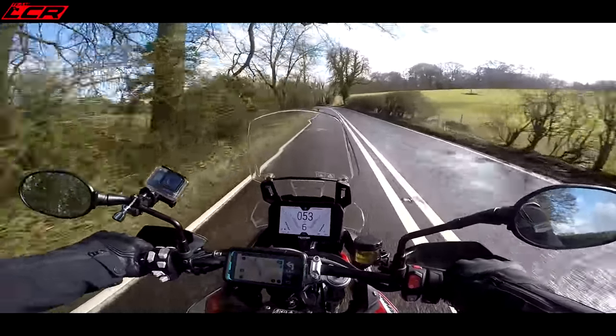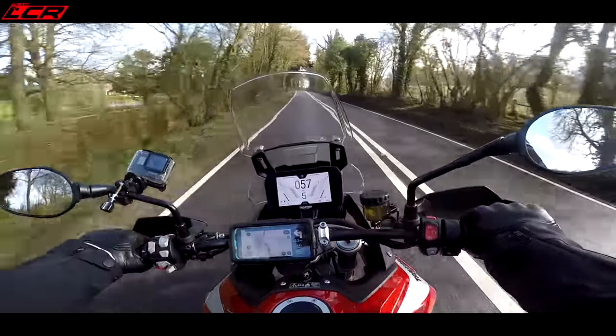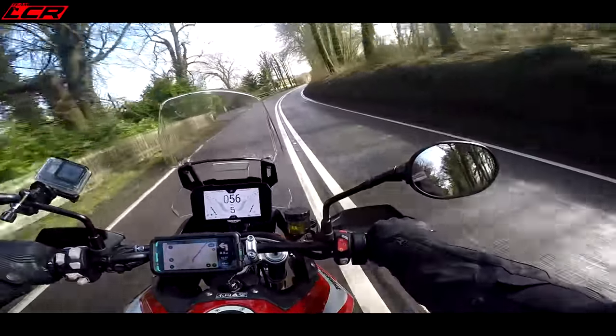You can work around it if you want to get sporty by going more on the rear brake into the corners and stuff. But personally, I'd like it to have more of a sporty feel because, let's face it, I'm a bit of a hooligan.